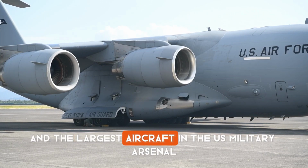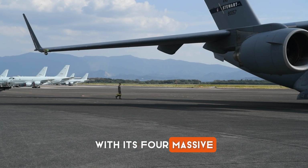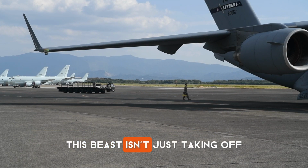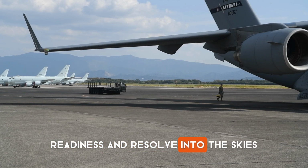and the largest aircraft in the U.S. military arsenal. As it roars down the runway with its four massive General Electric CF6 turbofan engines unleashing over 50,000 pounds of thrust each, this beast isn't just taking off. It's launching a symbol of American reach, readiness, and resolve into the skies.